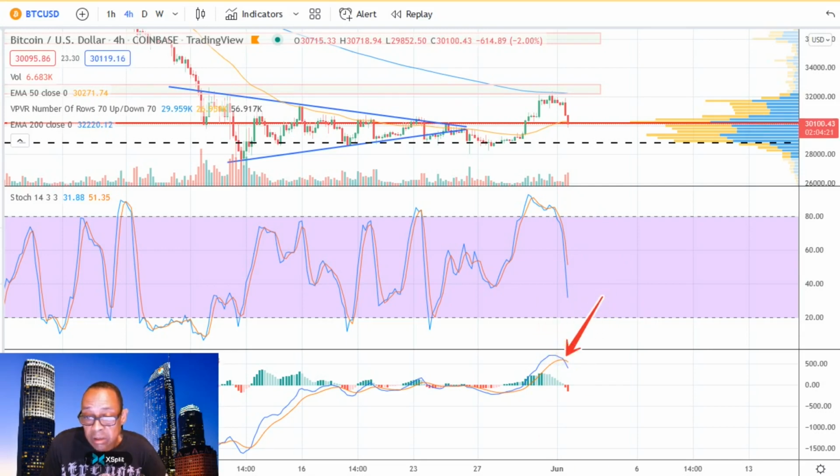You see that? The oscillators on the MACD, which is slower than the oscillators on the stochastic. The fast line, the blue one, has crossed over the orange line, the slow one. We have a definite crossover. And now the histogram is printing these little bars underneath the zero line. Here's the zero line. Remember that.